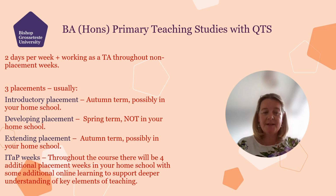The final placement takes place the following autumn. If your school agrees and is still compliant, you can possibly complete this placement back in your home school. When you decide to join us, part of the conditions are that your head teacher agrees to release you for the placement blocks and for the on-campus days and ITAP weeks as needed. You won't need to organise your placements. The placements office do this for you and make sure that you're entirely compliant so that we can recommend you for QTS.